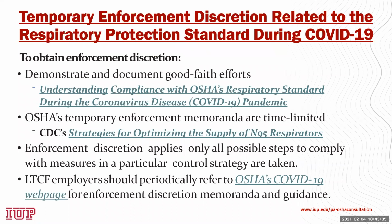So in order for OSHA to exercise enforcement discretion, for all the categories I just went over, you must demonstrate and document that you've made good faith efforts to comply with the OSHA standards, as outlined in OSHA's memoranda, which summarize compliance with OSHA respiratory protection standards during the coronavirus-19 pandemic. That's one document you can refer to. OSHA's temporary enforcement memoranda are time limited, so this will go away if COVID-19 goes away.